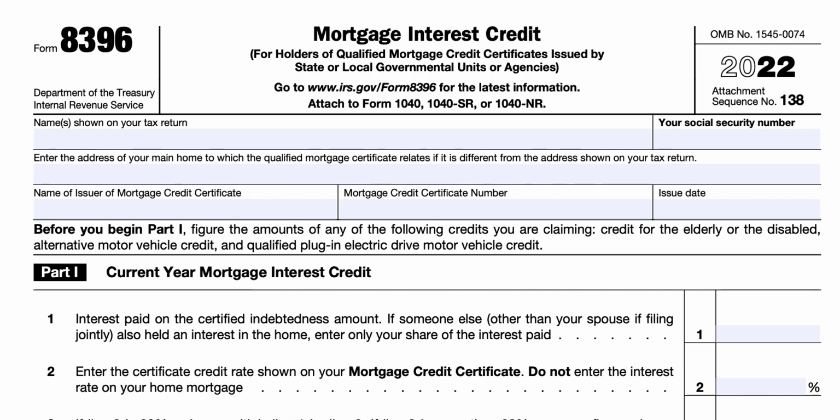The certificate also must be related to your primary home, and that home must be located in the jurisdiction of the unit that issued the certificate. So if you don't know whether you qualify for this tax credit, you should contact the applicable state or local government agency that administers the mortgage credit certificates in your area. If you're qualified through them, then you may be eligible to take this tax credit.